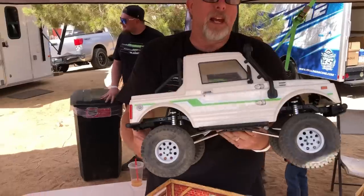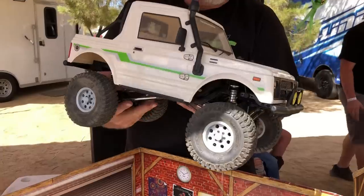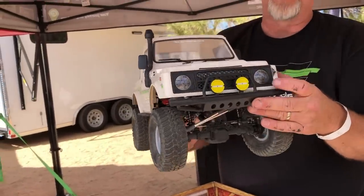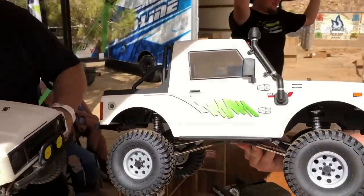It comes with an 11.8 wheelbase. It comes with a circle in the back so you can add it or take it away. It also has two different graphics for the sides, and comes with our General Grabber tires. It has light buckets so you can put action lights in it if you want to. There's the other graphics right there.